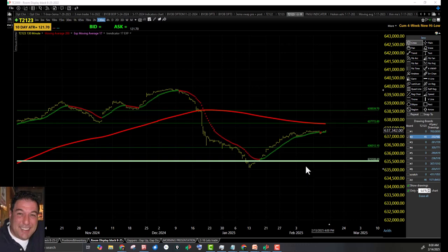It's not going to happen in one day. We may get up here in one day, but we're not going to take out new all-time highs in one day. So that's probably not going to happen. But that would be the typical sequence of events to see price move in that fashion as it moves back up towards those highs.